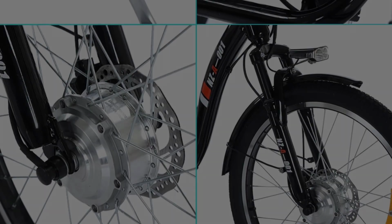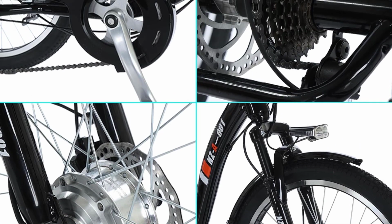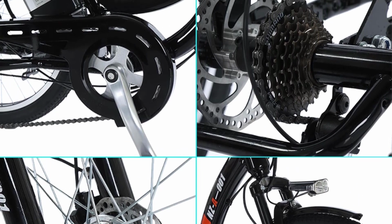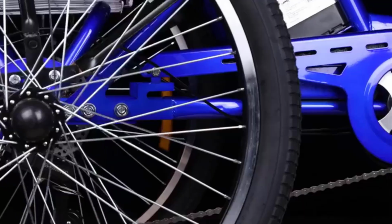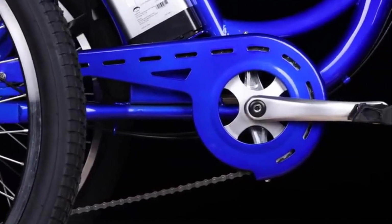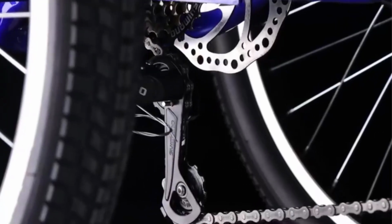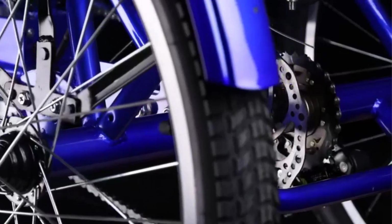The Turris has a 750-watt rear hub motor giving it plenty of hill climbing power. It can go up to 28 miles per hour. It has good acceleration and can easily reach its top speed. The bike has a 7-speed Shimano Altus driveline which has enough range for hill climbing and going fast on flats. Altus is a small upgrade over the Shimano Tourney found on all the other bikes on this list.